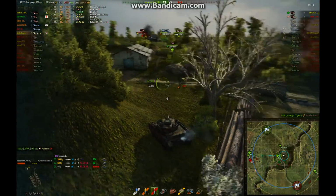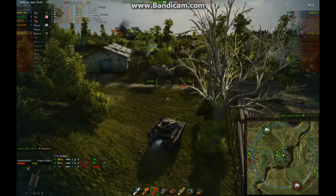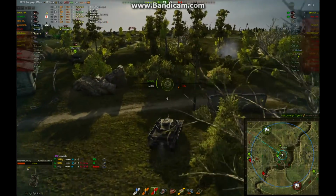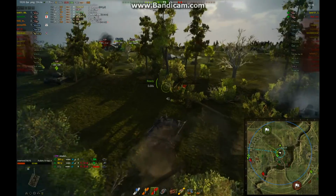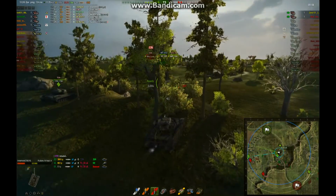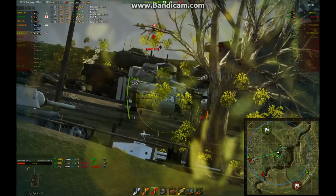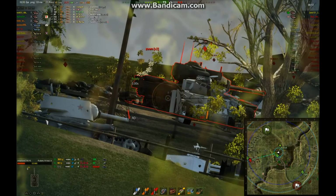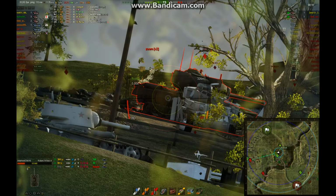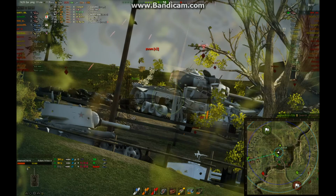So you can see that against other tier 5s, it's devastating. Tier 6s, it still does very well indeed. And tier 7s, it'll still do damage to a very tough tier 7 heavy, but you've got to aim at weak points. So there you see the hull I missed, unfortunately. And look, it is 326 meters. With a gun this accurate, I'm happy if I land here.